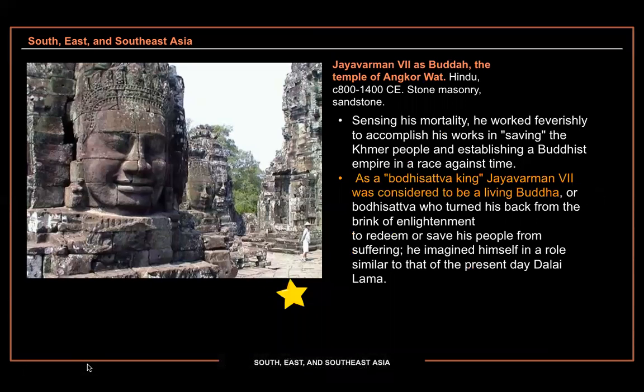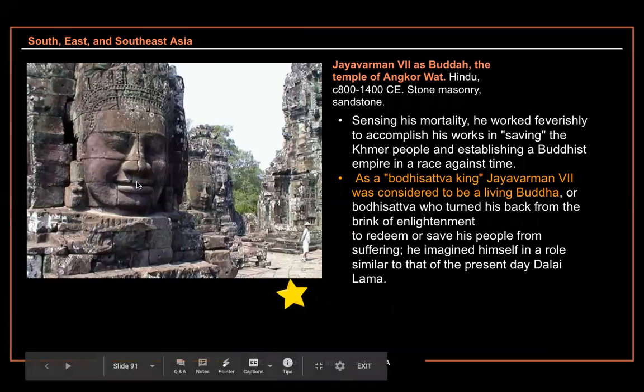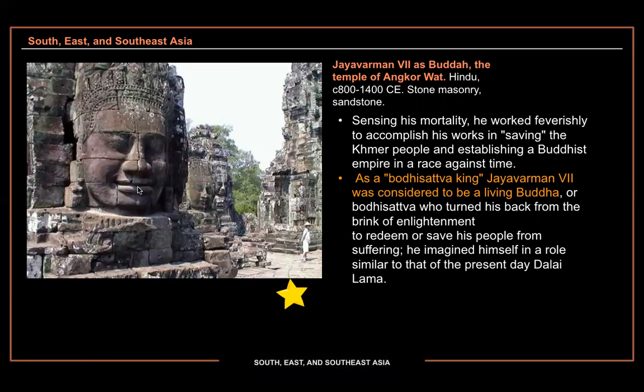A bodhisattva is someone who helps people who follow Buddhism obtain enlightenment. So instead of obtaining their own and being released from samsara, they live with the whole purpose of helping others attain this power themselves. He's often shown as a living incarnation of Buddha, in the characteristic style of a smiling Buddha, which is very typical from other imagery that we've seen. People imagine that he was very similar in his day to someone like the Dalai Lama. So he was a religious figure.